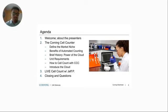So then I'll go into the power of the cloud, because it is a cloud-based cell counter. And then I will go into the unit requirements. There's 4 basic requirements to use this unit. And then I'll go right into the software portion of it, how to count using the Corning cell counter, and then we'll introduce the cloud to you. After that, we'll pass it over to Jeff for a live count at the lab there in Bedford, and then we'll close it up with some questions and specifications. So I'll try to go through this quick. Again, if you do have questions, please type them into the chat, and the moderator will collect those and we'll go over them and try to hit every question there for you.